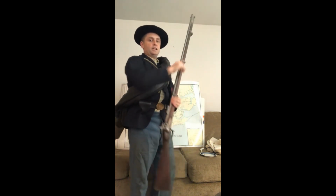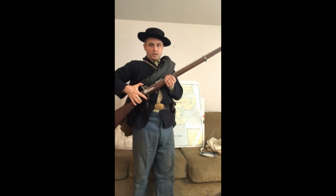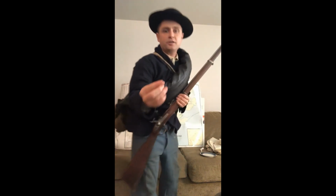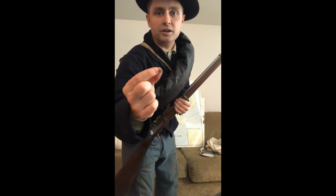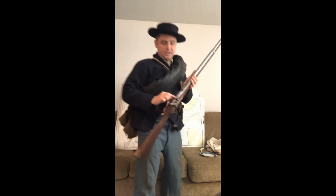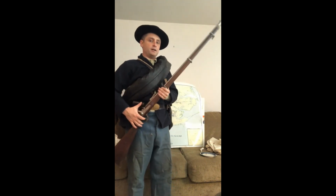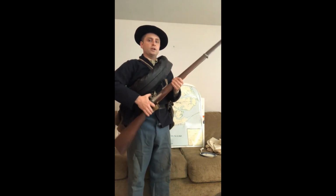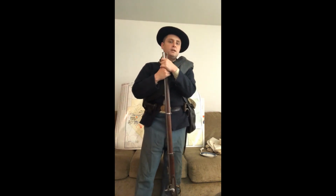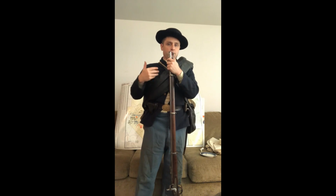So at this point, I've got the gunpowder and the bullet in here. I'd bring it up, I would reach into my cap pouch, and I'd get a percussion cap. This is basically like a shotgun primer today. I would put that right here on the weapon. At that point, it's ready to fire. A well-trained soldier in the period was expected to get off about 3 rounds a minute, and you would learn that loading drill over and over and over and over.